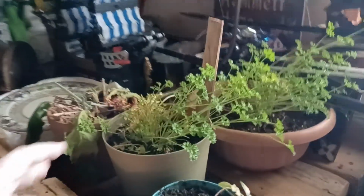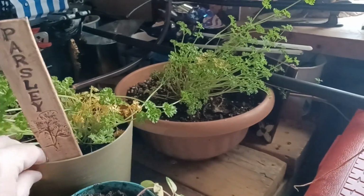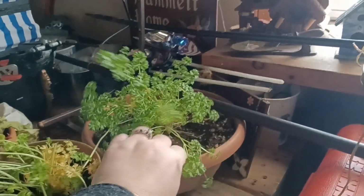Here in the garage, we still have parsley growing. It's actually growing towards the sun. So we'll turn those and then they can grow towards the window again.